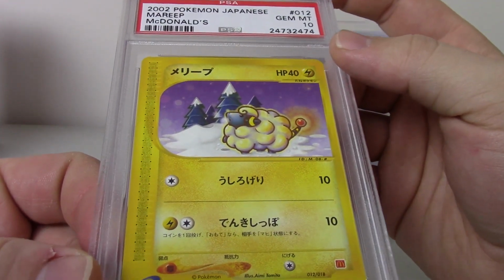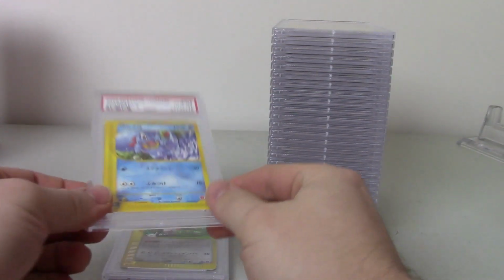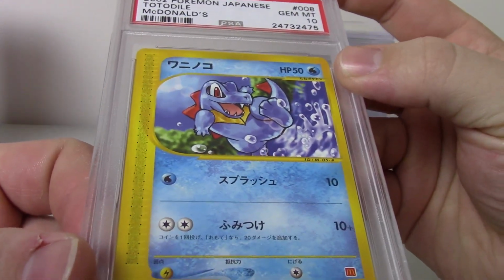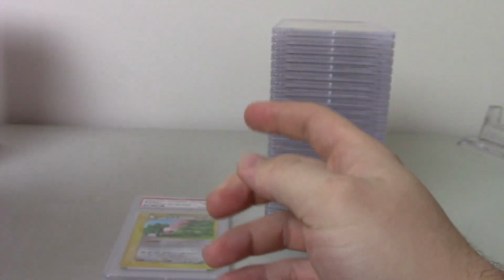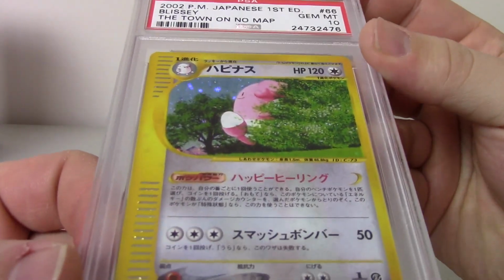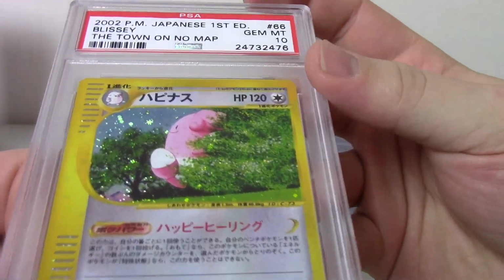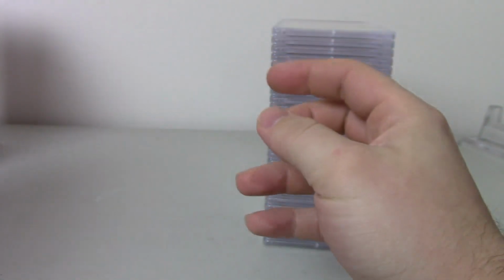Interesting to see the differences between what PSA will grade from an English to a Japanese card. The card quality on Japanese cards is so much higher, it's insane. Blissey, it's kind of an interesting artwork on the Blissey, kind of running out of the bushes there.